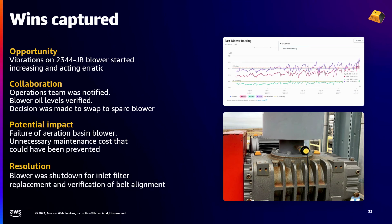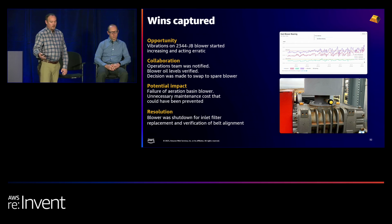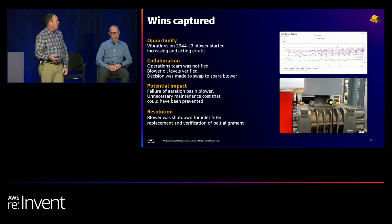And in this last one, we just have a simple blower that you see there in the bottom right. It's a belt-driven motor, or belt-driven blower, excuse me. And it's one of those where we just start seeing erratic vibrations. It picks it up in the application. And it's as simple as send somebody out there, go ahead and shut it down, swap to this other blower, and do a belt alignment and a filter change out.